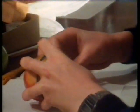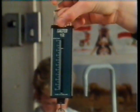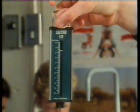How do scientists measure weight? Remember, weight is a force, and we measure it with a force meter. Isaac Newton would have been glad to know this apple has a weight of just over 1 Newton.